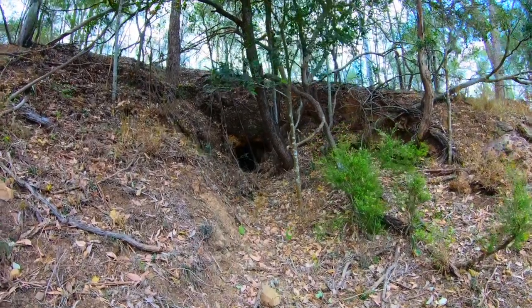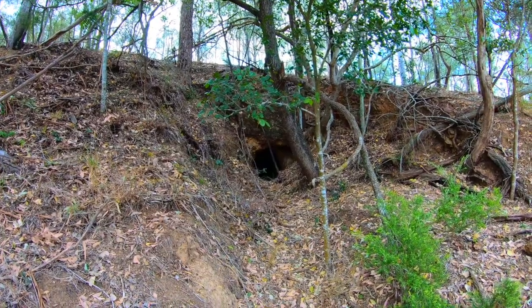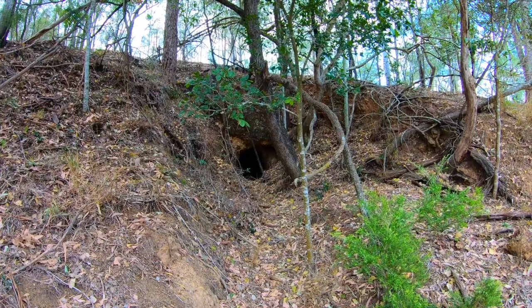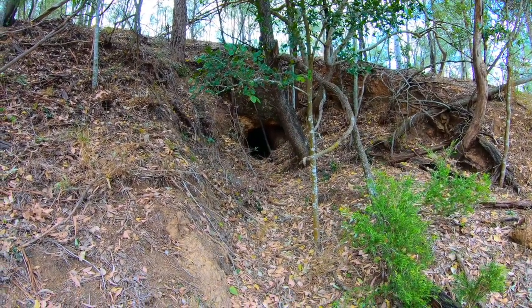Check out this old girl. It's taken us months to get out here, guys. Now this one's only meant to go back in about 50 feet, but we're gonna check it out anyway. That's Kent's Knob. So that was first blasted in 1887. It's gonna be really cool to go in there.